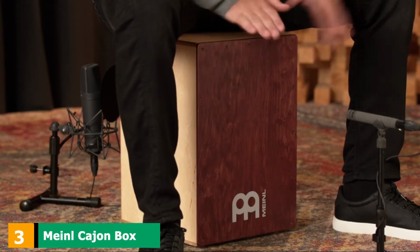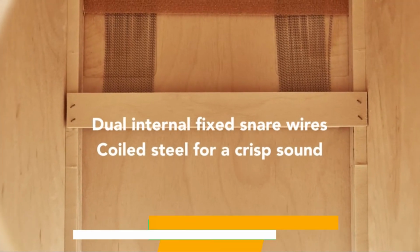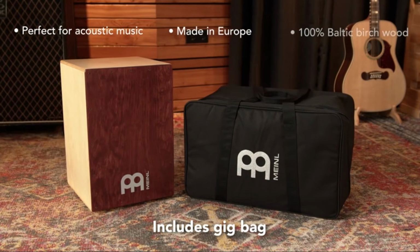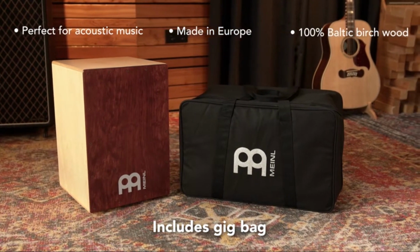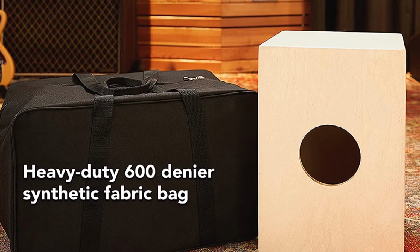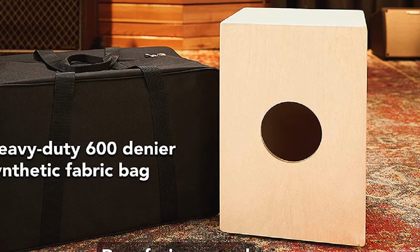The number 3 position is held by Meinl Cajon Box Drum. Here's another Meinl instrument that's really comparable to the headliner series. So, let's take a look at how they're similar and how they're different. The 2 instruments are essentially the same size, both being what we can call full-size Cajons. Both are nicely crafted, look great, and smack of quality.